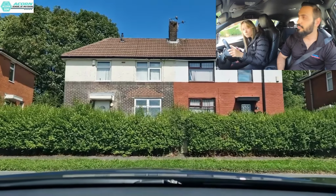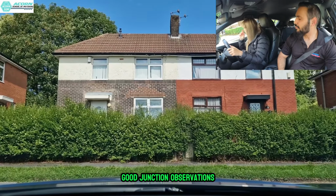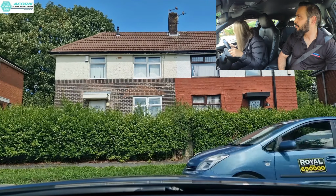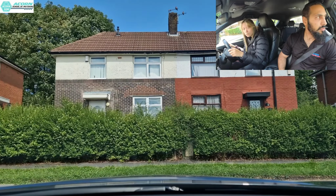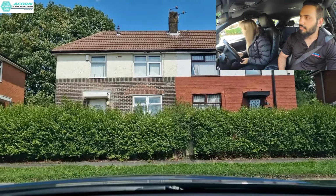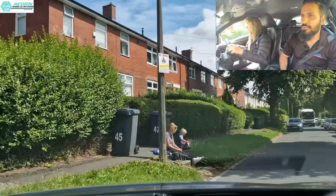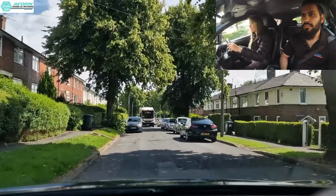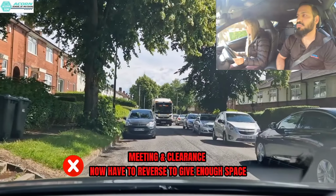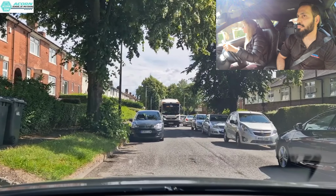Your first serious fault is that lorry. Any idea why I'm giving you a serious fault there? The bin man. I didn't give them enough room. As you were turning right, even before that, when you were at the T-junction, you could see there was a lorry there. So I thought you were going to stop just before, leaving enough space. We just went all the way there, and I was keeping quiet, but unfortunately I had to step in. Because I thought to myself, should I reverse? But in your exam, you can't reverse.